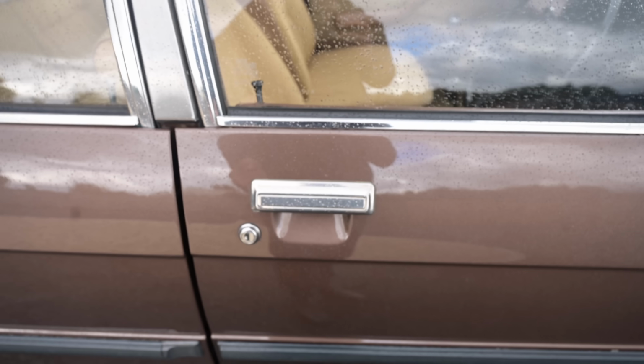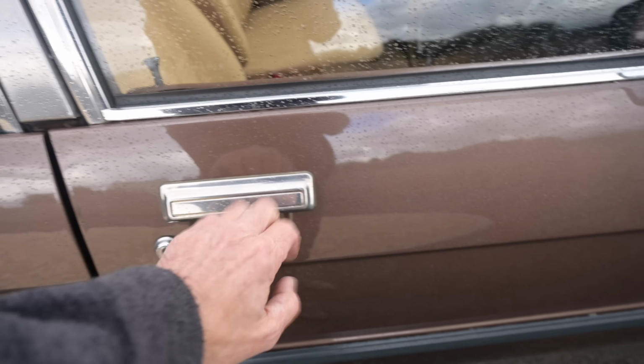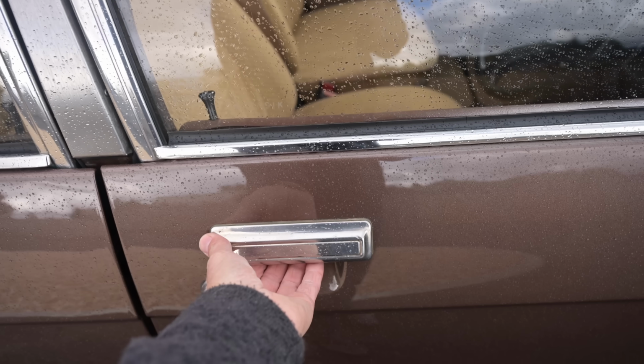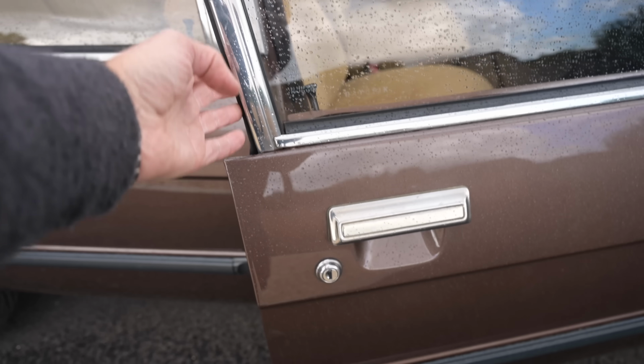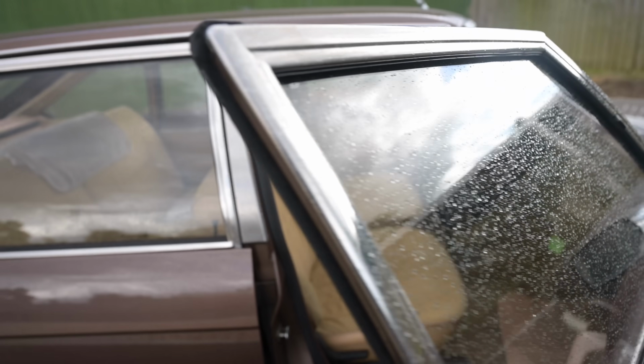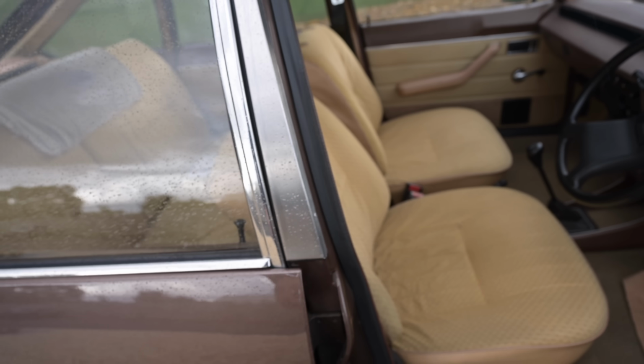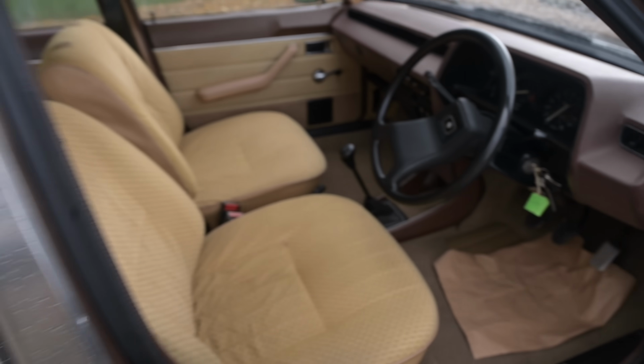Now, stepping aboard the car, you'll notice these door handles are actually solid bits of metal. You can't move them. You put your hand inside and squeeze the inner flap. And we do have a full stainless steel surround on the window, only trim of course, and a stainless steel B-post trim, making the thing look a little bit classier than your average Ford or Vauxhall competition.